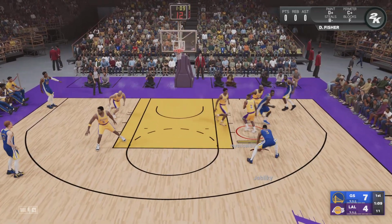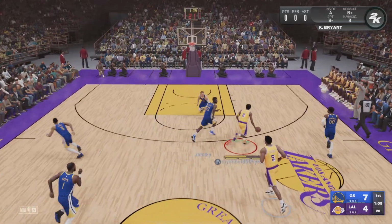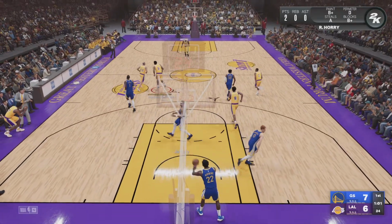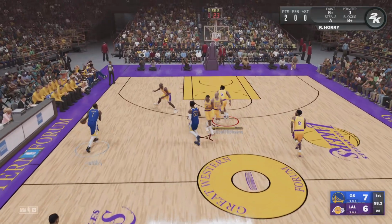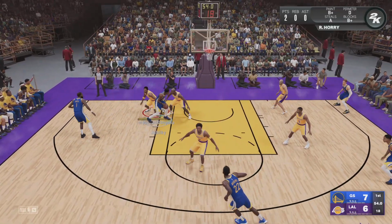And here is Poole. And stolen by Fisher. The drive by Bryant. And Kobe throws it down hard. Lightning quick off the bounce. Bryant, one of the better athletes to ever play this game.